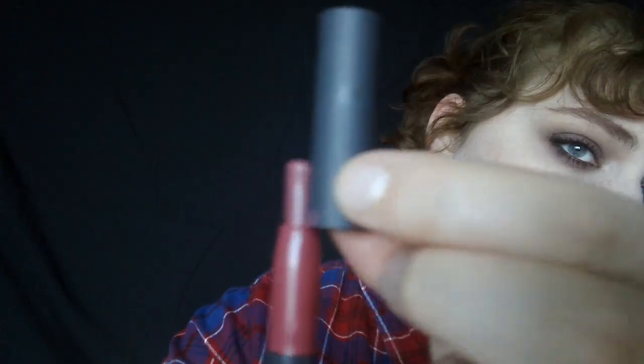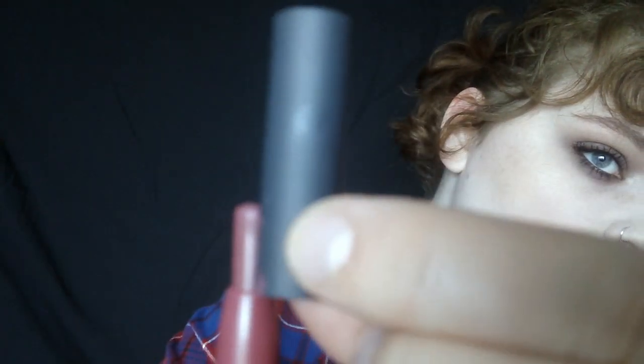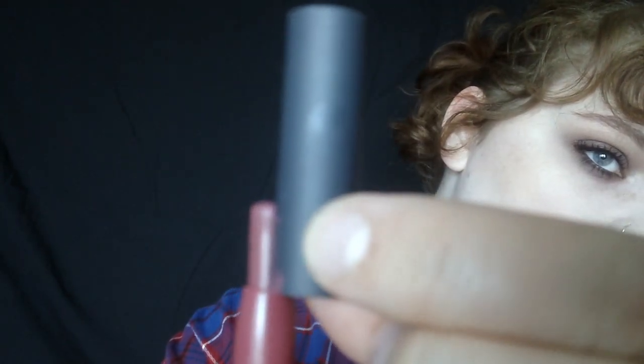So lastly, I have a Bite Beauty lipstick. This is one of the matte cream lip crayons. I think this is a deluxe sample, and this is in the shade Pastille? I think that's how you pronounce it. I'm not really sure, I'm going to be honest. It's just a beautiful kind of rosy, mauvey berry kind of color. I really like this. I really do.